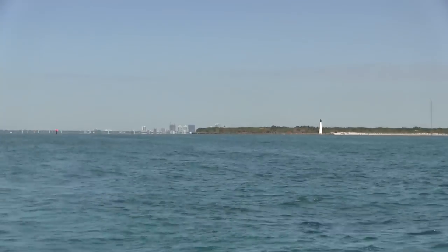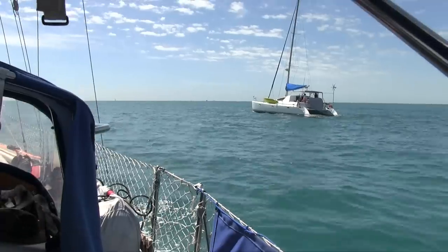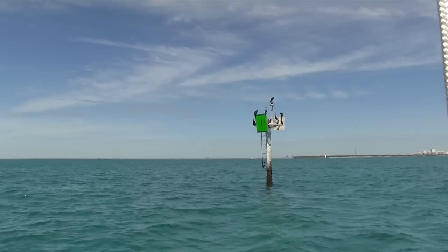We left No Name Harbor, went offshore, and cruised south for the Keys. We have tons of friends in the Bahamas that are battling bad weather constantly, so we figured why not head for the islands just south of us.